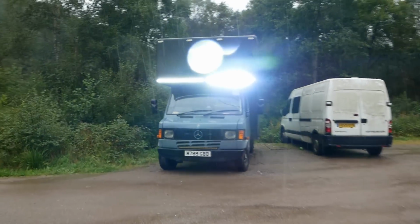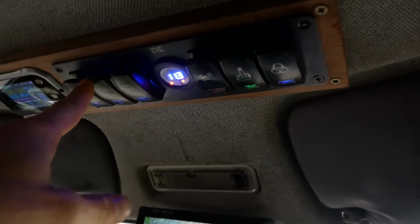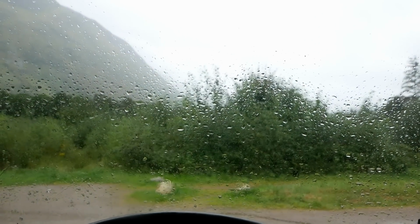Right, I'm going to turn them off and then go into the cab and turn them on, see if you can see it on the hedge. Now this is where my whole weird system comes in, because now I can flick this one which says LED light bar, and you can see it light up in the distance. Hang on. Can you see that?